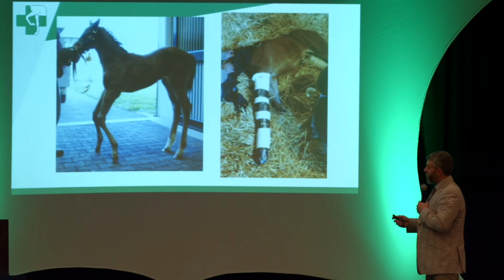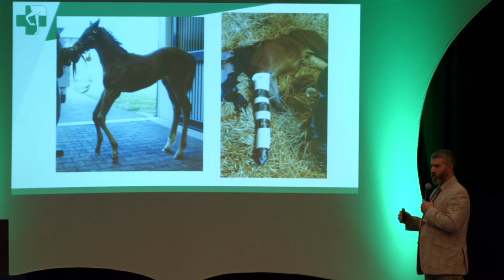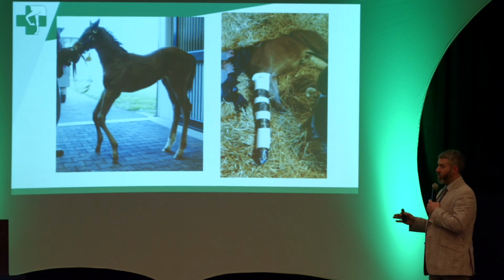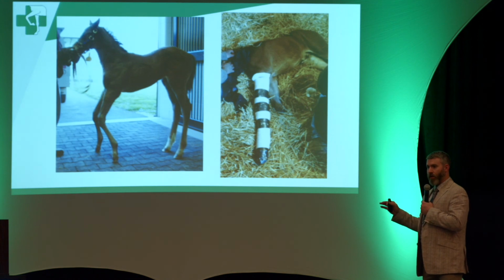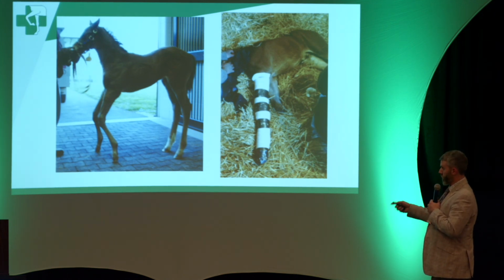So just talking about knees, we typically don't like to splint above the knee if we can help it. There are certain instances of getting radial nerve paralysis. It's usually temporary, but as long as the foal can stand and nurse, you can still bandage the knee but splint the distal limb if you have flexion or contractures distal to that, be it at the fetlock or the coffin joint. You can still improve those guys.